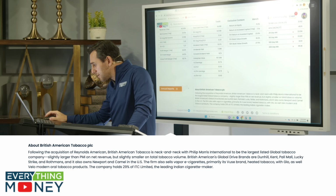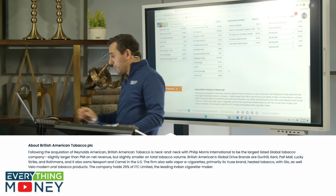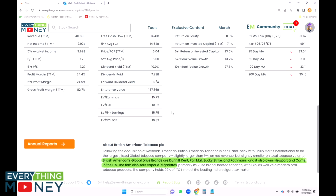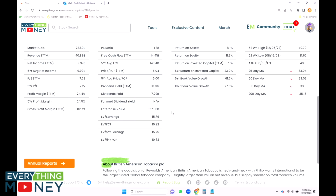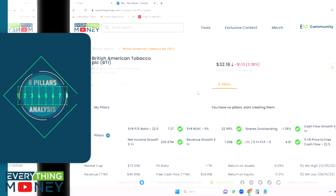They're slightly larger than Philip Morris on net revenue, but slightly smaller on total tobacco volume. Their global brands are Dunhill, Kent, Pall Mall, Lucky Strike. Oh, Lucky Strike also owns Newport and Camel in the US. They also sell vapor e-cigarettes. Oh my gosh. So guys, a lot of potential here. Let's check out the 8 pillars in the company.